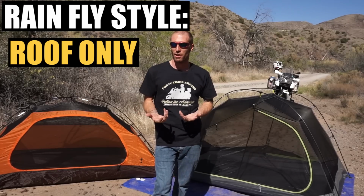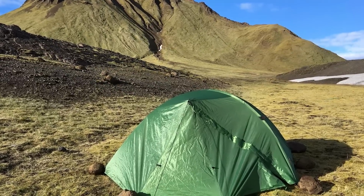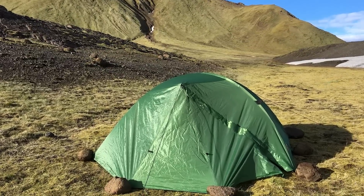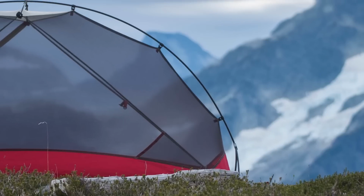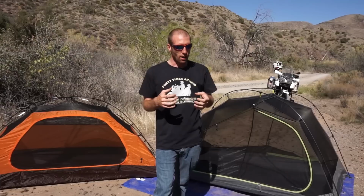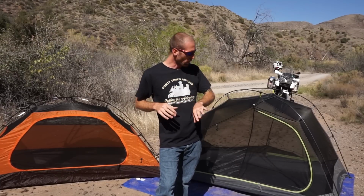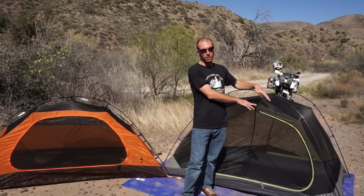So I wouldn't really recommend going with a roof only style, and I would go with the full coverage, because you're guaranteed it's going to be protected if it's raining, you're not going to get condensation inside the tent, and it's going to be nice and warm on cold nights. Now, I've actually also just used the tent without a rain fly at all if I know it's not going to be raining, I know it's not going to be cold, so you kind of have the option of roof only, even if you have the full coverage one, by just removing it. Now, what's important with this is that the rain fly is over these poles, because what will happen is it'll allow airflow between the rain fly and the tent. This way you don't trap air in, you don't get condensation.